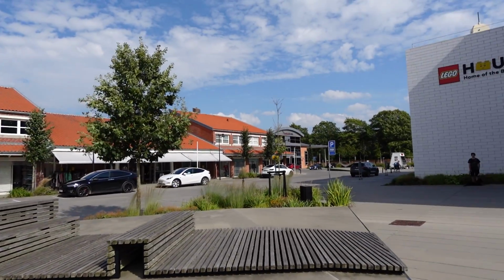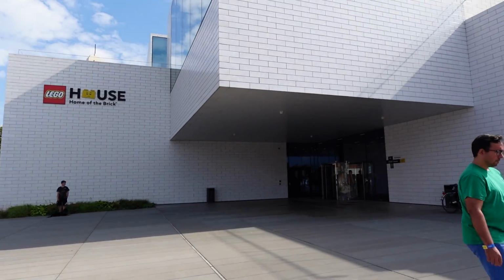We've never actually done the full tour, which you do have to pay for. If you don't want to pay for it, you can, of course, walk up the building. Yeah, you can experience all of it. Go to the store, go in the cafe, go in the restaurant as well. Yeah, they sometimes have weird opening times.